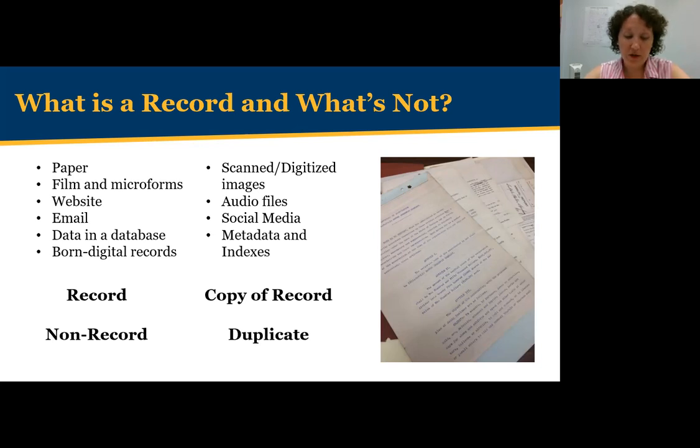So when I say media or format, media is the physical storage object or type of container. So if your record is on paper, paper is the media. If it's on microfilm or CD, those are the different media. And then format is how the information is arranged. So if it's arranged in Microsoft Word or within a PDF or TIFF, that's the format. So like I said, it doesn't matter the media or format. The record is based on the type of information.